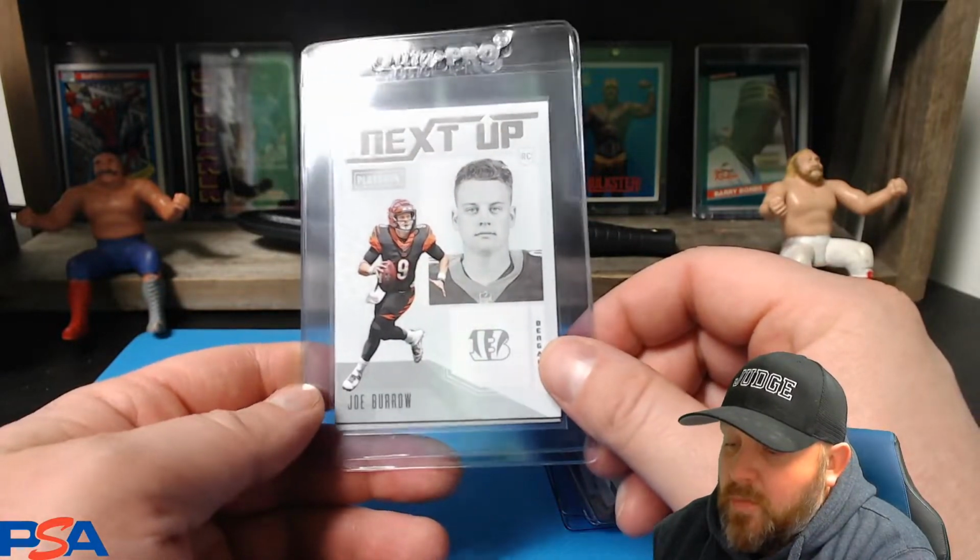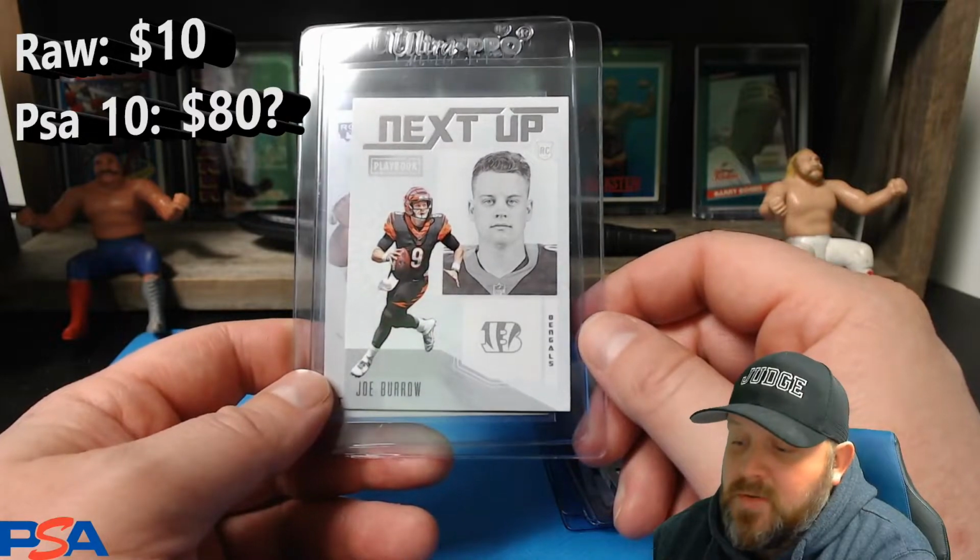So again, we have a Joe Burrow going off, one of the only Joe Burrows I got this year.